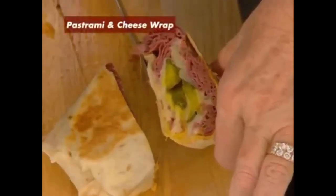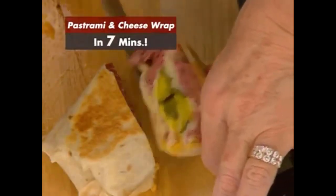It smells like a deli in here. It does. That's wonderful. I love a good wrap. 1, 2, 3, 4. Reese's Puffs. Eat them up. It's been so delicious.